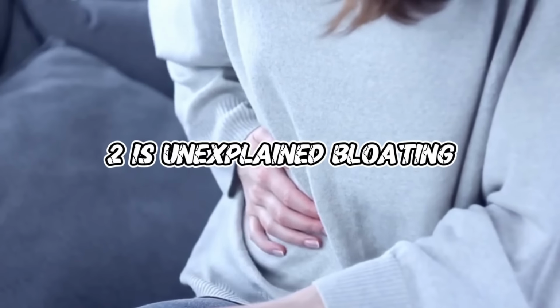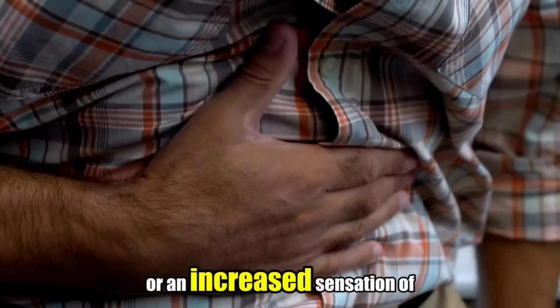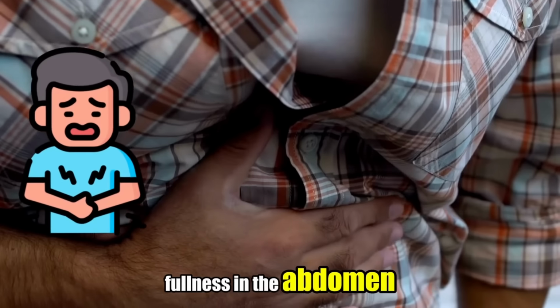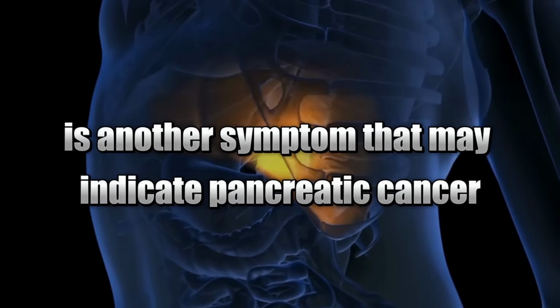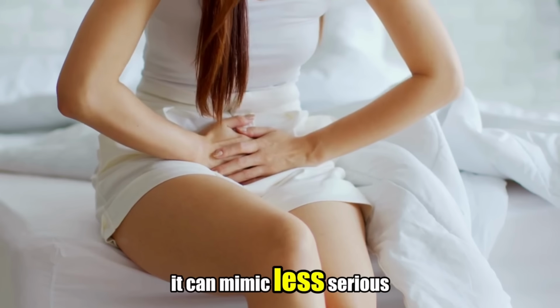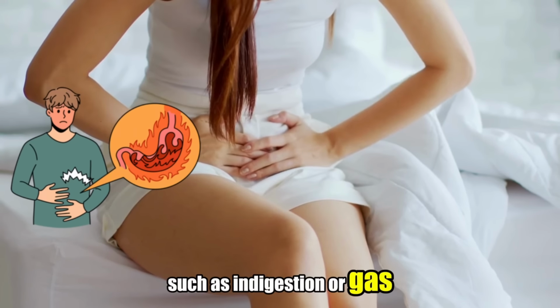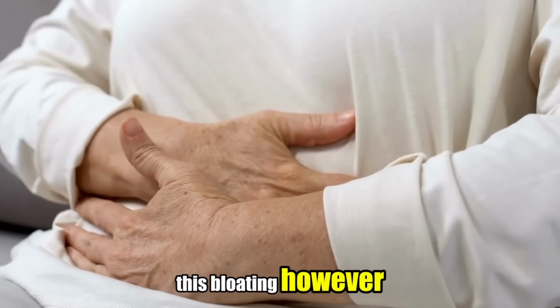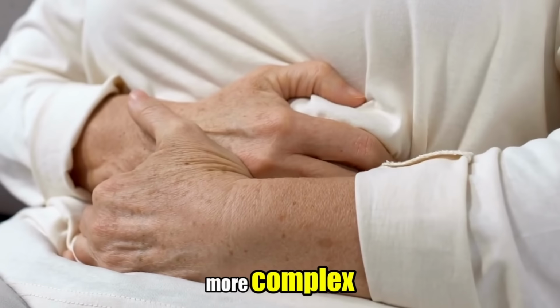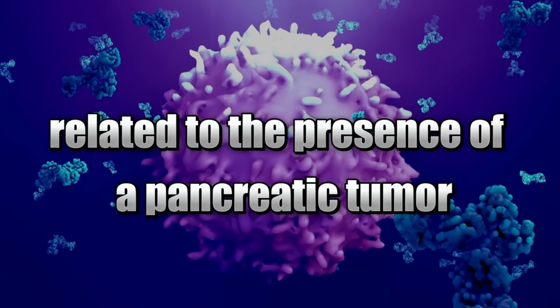Number 2 is unexplained bloating. Unexplained bloating, or an increased sensation of fullness in the abdomen, is another symptom that may indicate pancreatic cancer and is often overlooked because it can mimic less serious conditions such as indigestion or gas. This bloating, however, may be a result of more complex underlying issues related to the presence of a pancreatic tumor.